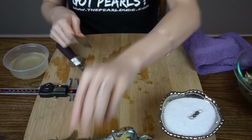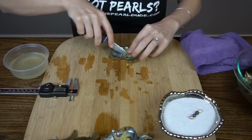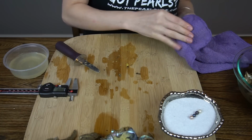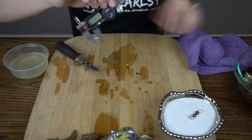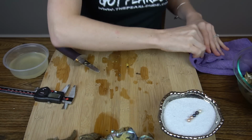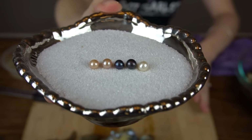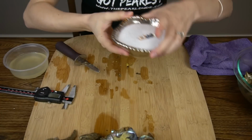Right, and your fifth one. It's like kind of a, I have to get in the sand to tell here. It's kind of a pink. .7475. Right, yeah, it looks kind of gold. You got the white, the black, the dark blue, and those two kind of pinky peachy gold ones. Gorgeous.